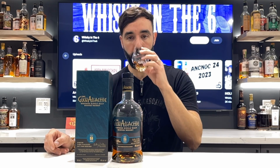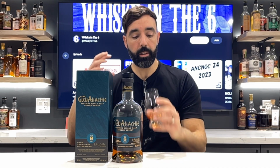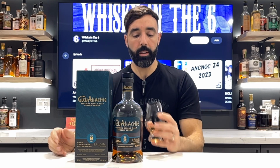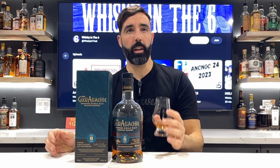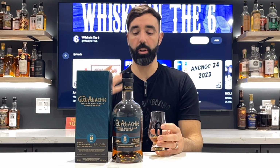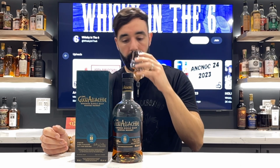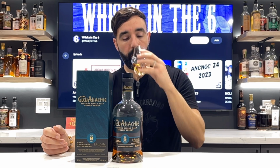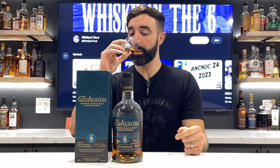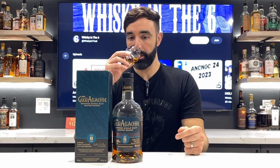The nose is beautiful. It has all that Glenallachie characteristic that I love. The wet rocks, sweet strawberry, berry kind of notes. Grilled peaches, but not because it's smoky, but because it's got a little bit of that barrel char that I like. Some apples. Definitely a little bit of orchard fruit in there as well. As I said, apples. And then a milk chocolate kind of note on the palate.